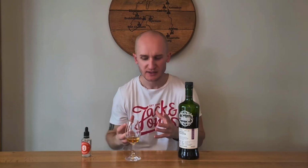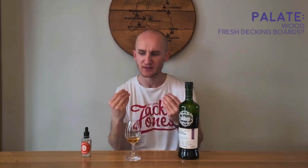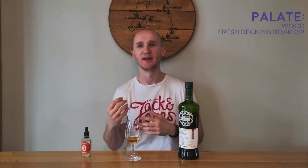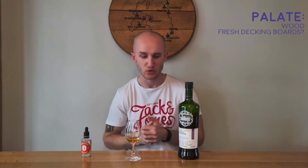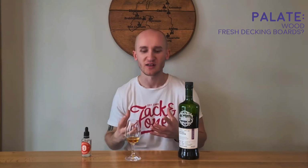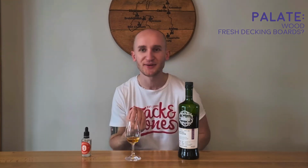The palate without water. It is wood. It's like fresh decking boards or something like that. I don't know how that tastes, but the smell of it, so I can imagine the taste. When we were doing the garden, we had fresh decking boards. It's like that kind of obviously fresh wood, not treated wood. It's not been varnished or anything like that. It's just fresh wood. It's really creamy though in the palate.